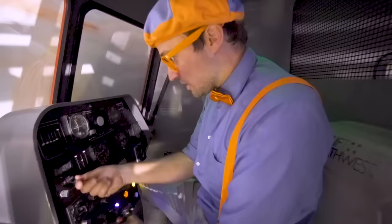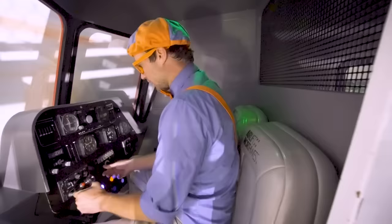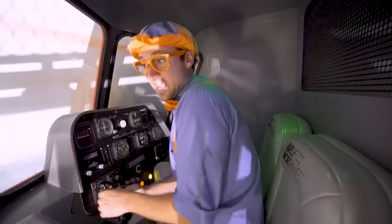All right. Whoa, here we go. Yeah, even helicopters can save people. Yeah, they're emergency vehicles. And they even can put out fires. There's so many uses for helicopters.